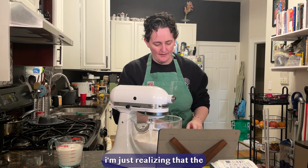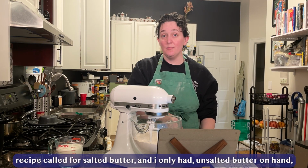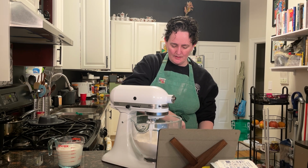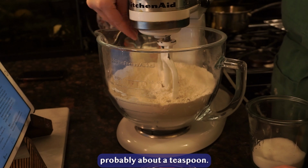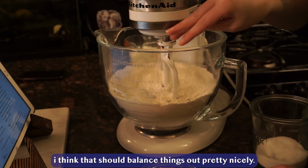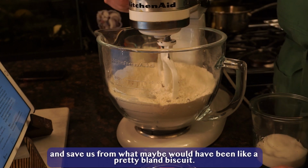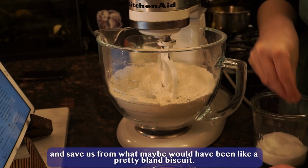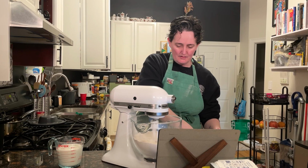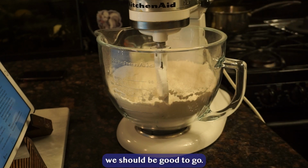I'm just realizing that the recipe called for salted butter and I only had unsalted butter on hand. So I am just gonna add a little bit of salt in here. Probably about a teaspoon, half teaspoon to a teaspoon. I think that should balance things out pretty nicely and save us from what maybe would have been a pretty bland biscuit. Give that another stir since I added the salt. Okay, we should be good to go.